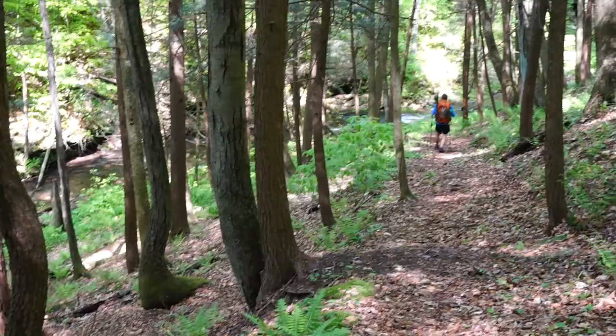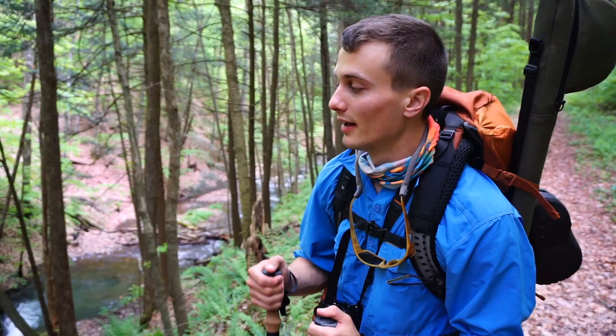There's Dan, he's eager to catch some fish. And there is a beautiful hole down there that we just spotted. We're gonna go down, throw something on, see if we can't catch a brook trout. Let's go do it.